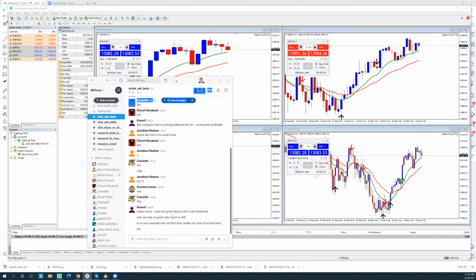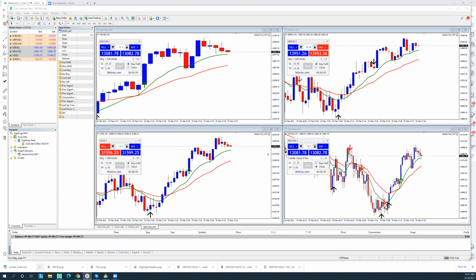Let's see what the Dow is doing. Dow is doing nothing. And we're starting to come in a little bit deeper into the NDX, but not deep enough. For me to get interested, I need to see the red candle tagged and I need to see a green candle form. Right now we're still kind of pulling away.